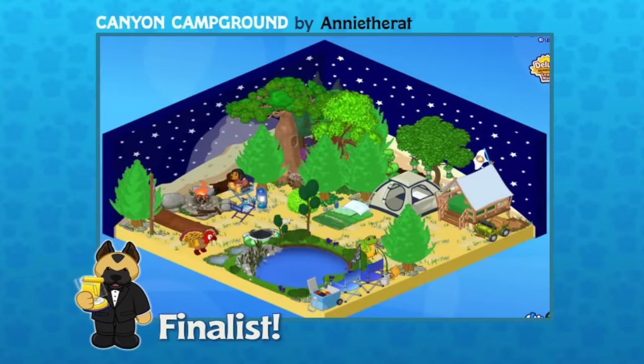This is a canyon campground, and this was sent in by Annie the Rat. Now, we've seen a lot of camping settings before, but what really struck me about this one was that it was built in an indoor room and they're using, I forget the specific name for it, the space wallpaper that's available in the W shop. In the background, that's supposed to be a moon setting and stars. But here in this camping setting, it really looks like the edge of a rock cliff and maybe a campground on top of a rock or a canyon. So I thought it was really creative.